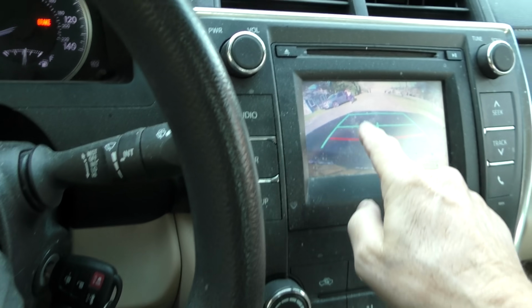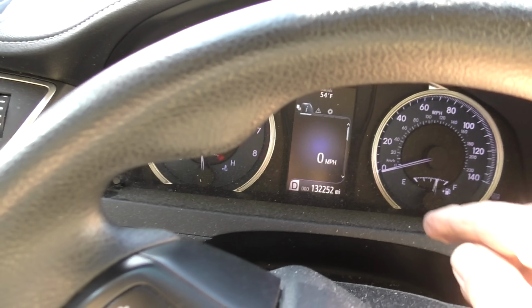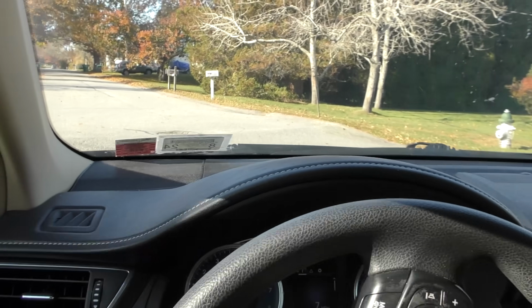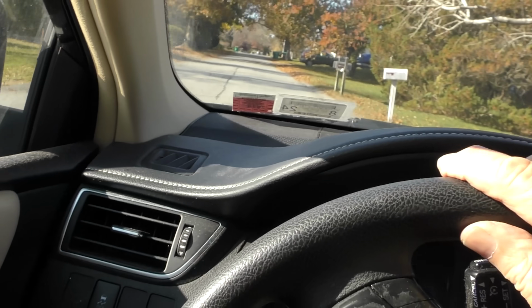Little bitty backup camera, you can see my wife, haha, magically you get to see my wife. There she goes. Now I might have 132,000 miles, but in drive, it idles like a dream. You gotta clean that dust off though. And they're not super high cars, so we'll just go at a normal speed over this crazy water speed bump here that keeps the water away.